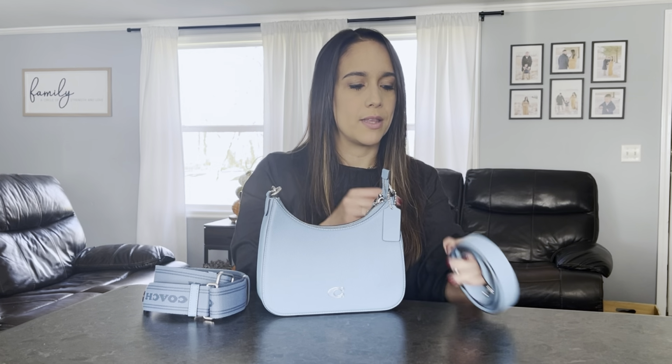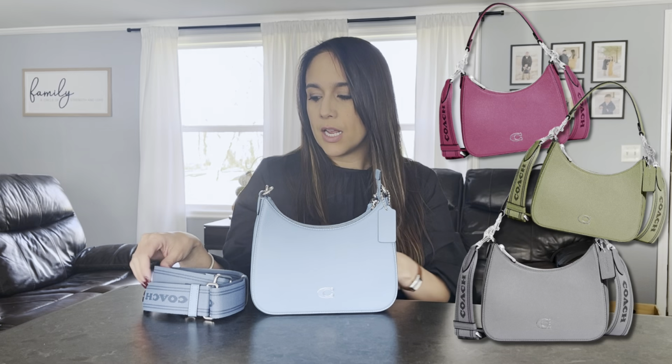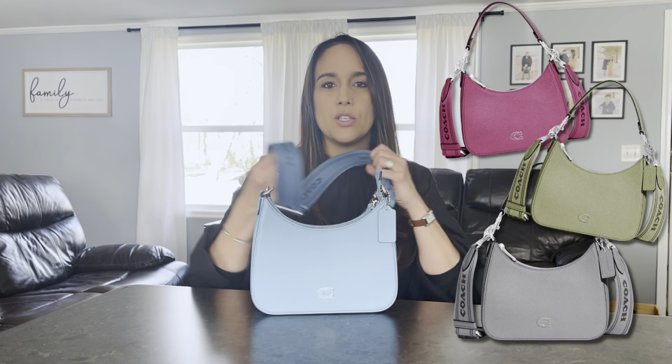It is a great choice in any color that you decide to pick this up in. I think now they're coming out with some other colors other than the blue, the green, and the orange that first launched. So definitely, if you're looking into the Prada re-edition, check this bag out and you won't be disappointed.